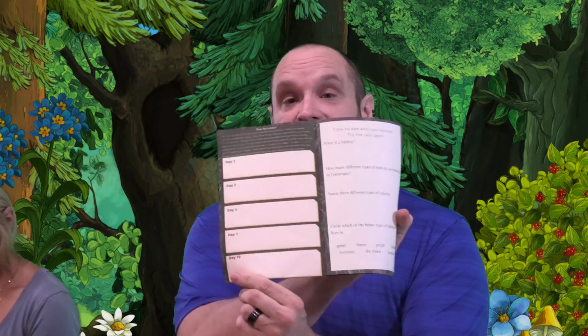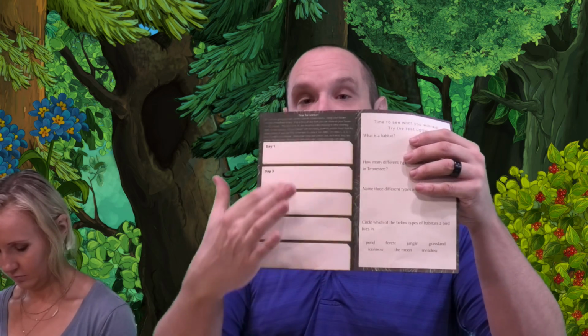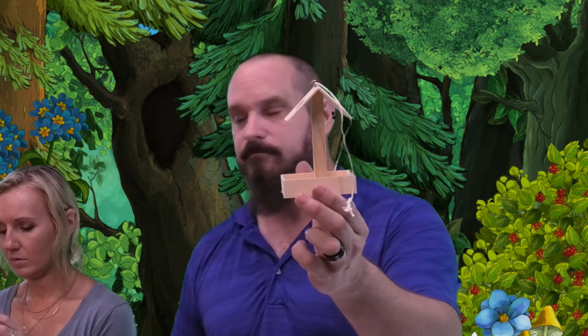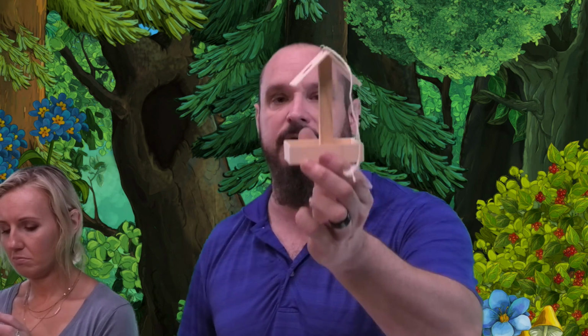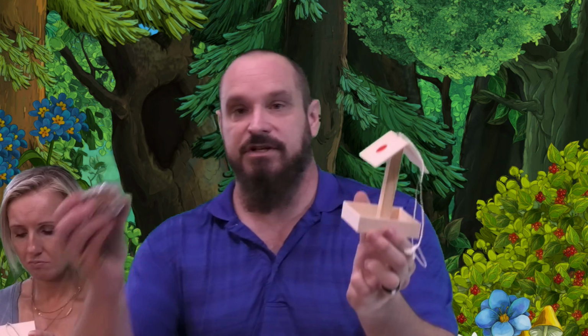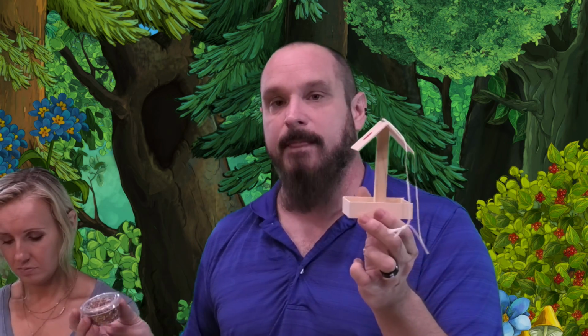The next page here, you can see another chart. So we have another journal going on here. And this, I think, is the real fun part. So we are going to make some scientific observations. And for this one, what we're going to do is we're going to use our feeder. You can also hang up your birdhouse, but specifically for this activity, we're going to use your feeder. You got your little cup of seeds here, so you can go ahead and add those to your feeder.